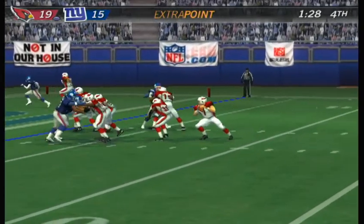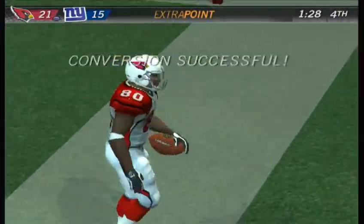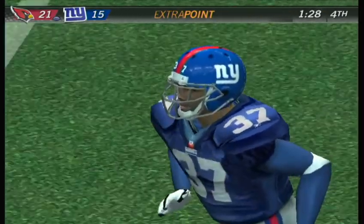Drops back. Gets rid of it. 2 points. So they get the touchdown, and now the 2.